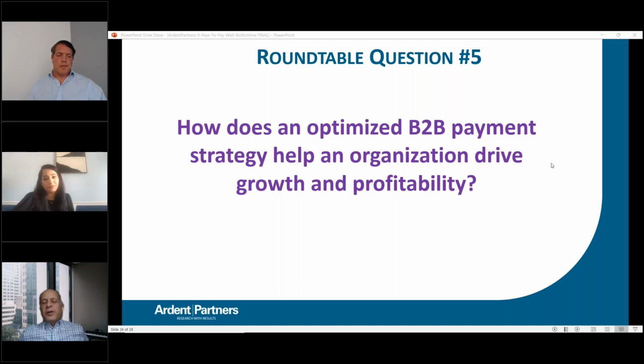Tim, anything to add? No, I think that's perfect. I mean, cost savings is a big aspect of this too, and looking holistically at what you're doing, the payment types you're using, all the vendors or supplier relationships you have, bringing that all together really helps the company save money and also helps to really drive those relationships with your end suppliers. So I think that's it.